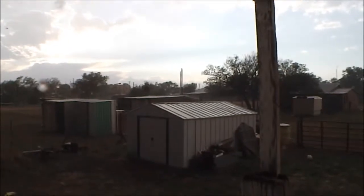I don't know if it's picking up on the camera itself, but this is Mosquero in the rain time. So, uh-oh, got a little bit on the camera. Nothing major. Oh, it's getting too big.